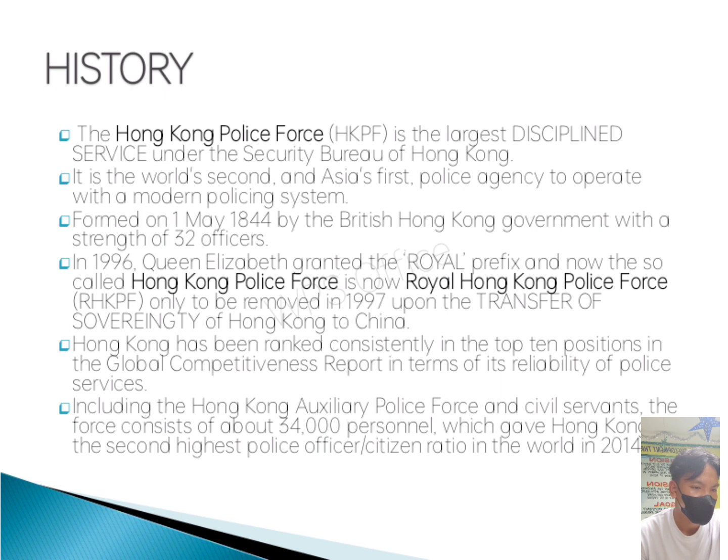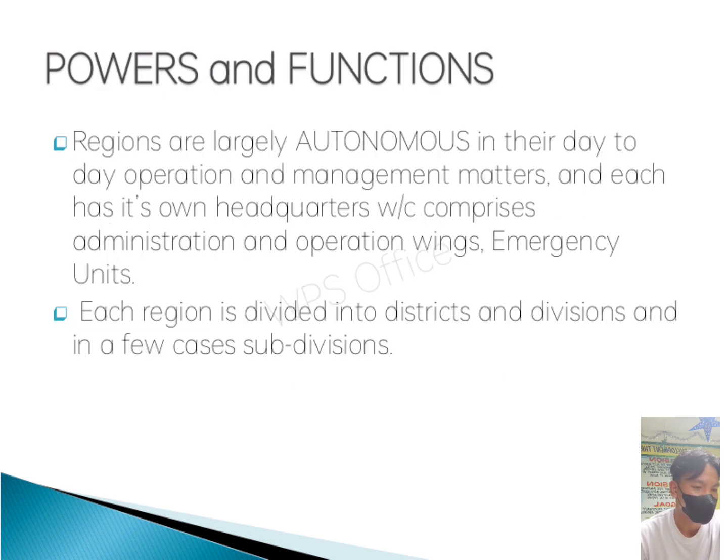The force consists of about 34,000 personnel, which gave Hong Kong the second highest police officer to citizen ratio in the world in 2014. Powers and functions. Regions are largely autonomous in their day-to-day operation and management matters, and each has its own headquarters, comprising administration and operation wings, and emergency units. Each region is divided into districts and divisions, and in a few cases, subdivisions.